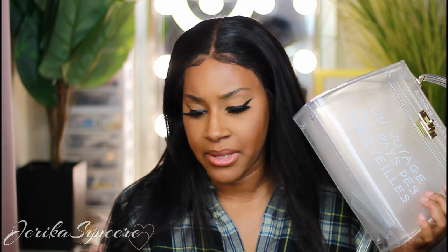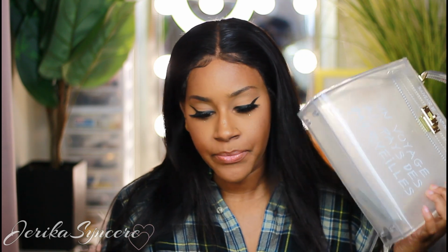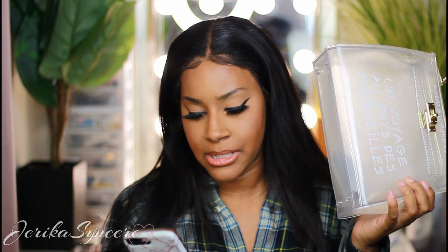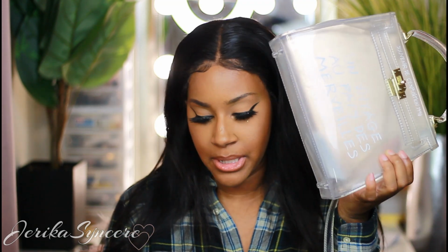Like, this bag is pretty heavy. It holds a lot. It's clear. I know the clear bags is a thing. I really don't like clear bags, but I like this one because it's kind of like a frosted clear, so it's not just super clear see-through, because I don't like super clear see-through bags.